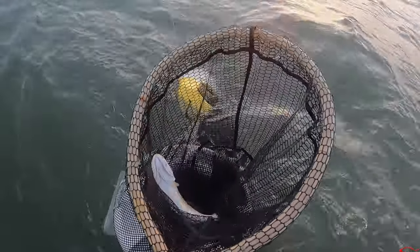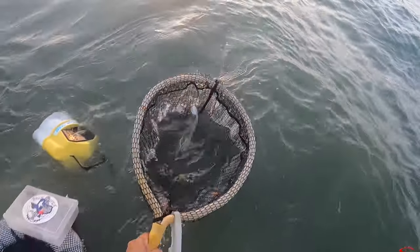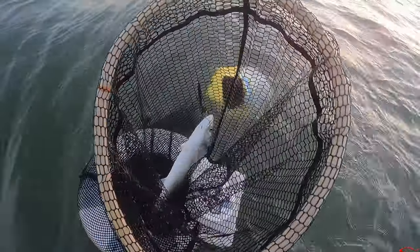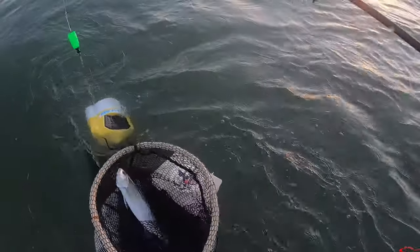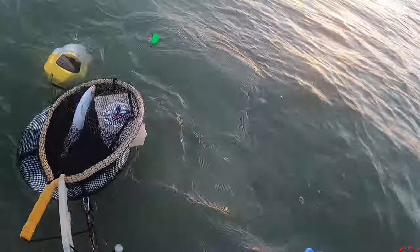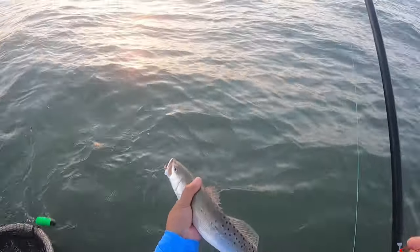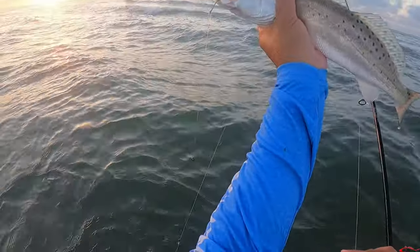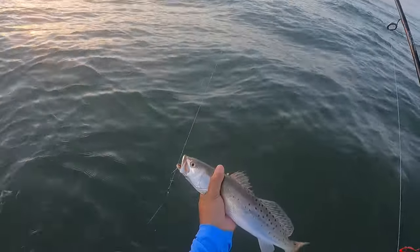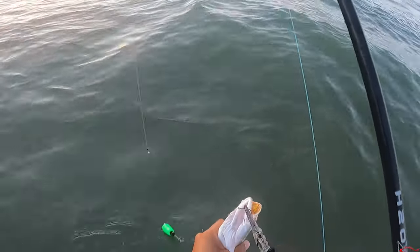Little thick guy, but I think he's gonna be a little under. He might make it. He's probably 15. Just a little thick. I'm not gonna keep him. He's kind of skinny. But yeah, he might be 14, 15. Somewhere right there. He's close.